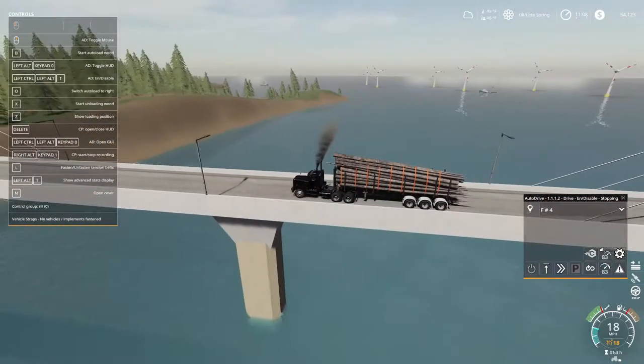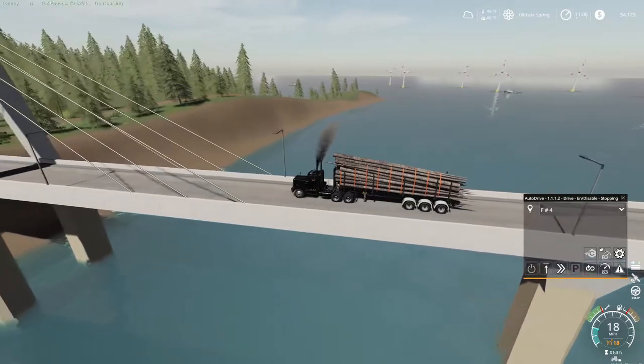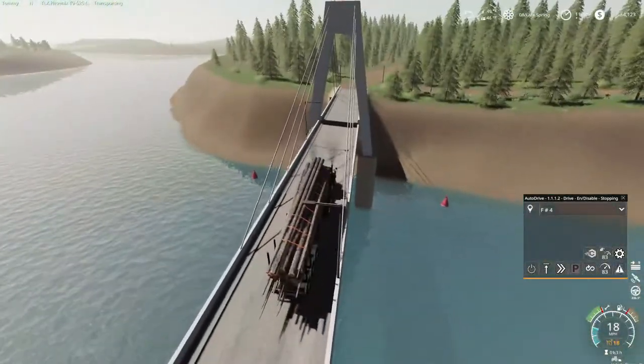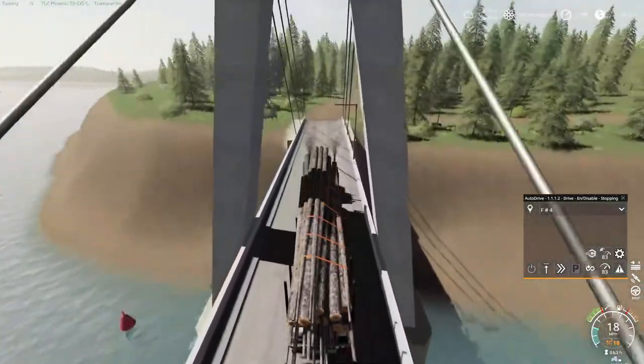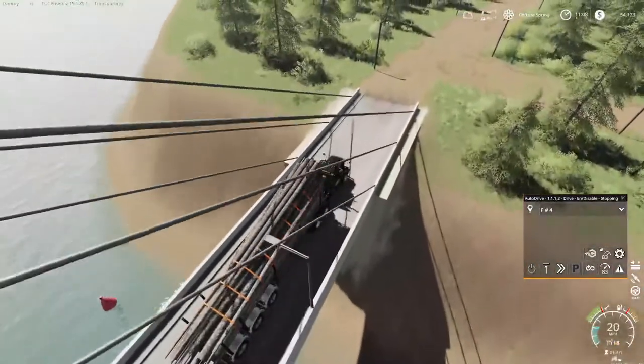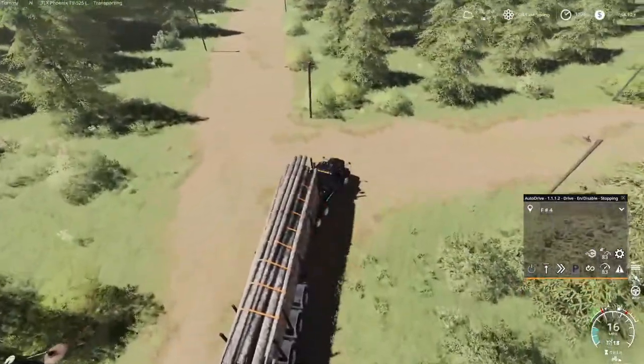Can we say we're loaded again? Yep, second load, folks, and we got it all on here, barely. But we got it. So, yep, here's our turn. I just love the jake brake on this thing.